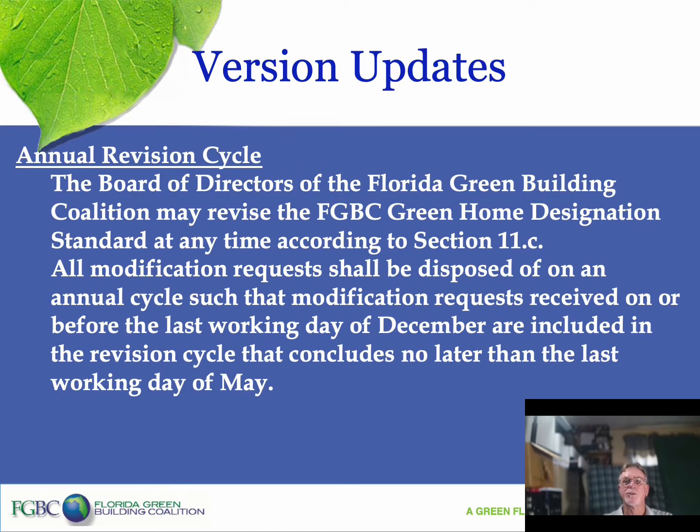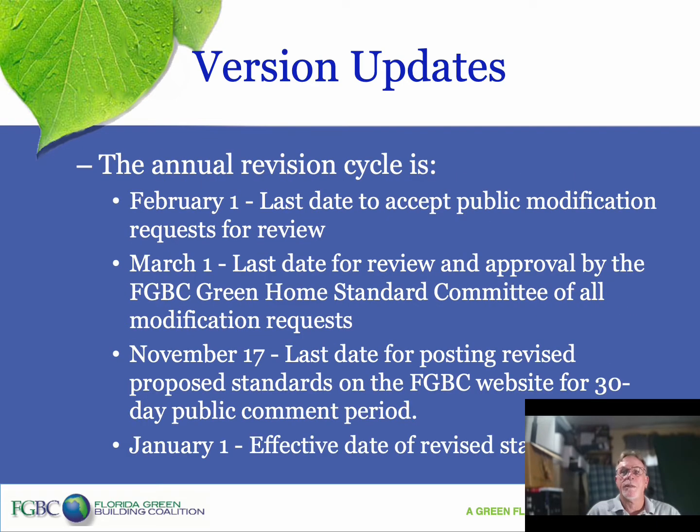The annual revision cycle. The Board of Directors of Florida Green Building Coalition may revise the FGBC Green Home Designation Standard at any time in accordance to Section 11C. All modification requests shall be disposed of on an annual cycle, such that modification requests received on or before the last working day of December are included in the revision cycle that concludes no later than the last working day of May. The annual revision cycle is February 1st.